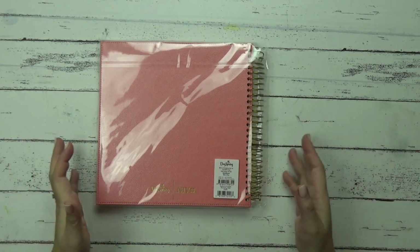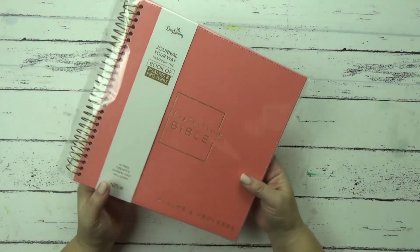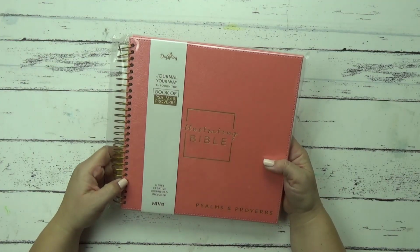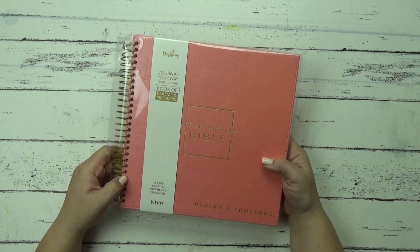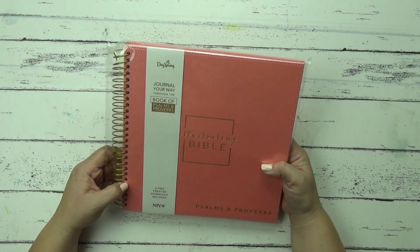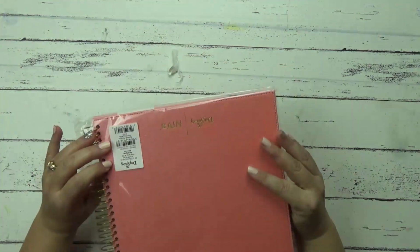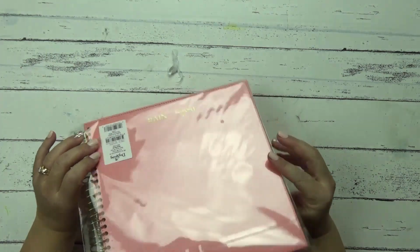So this is the new Dayspring Illustrating Bible, and it is the book of Psalms and Proverbs. Yay! And it's such a beautiful melon color. I love it. This is so awesome. It comes packaged in just a clear poly sleeve.